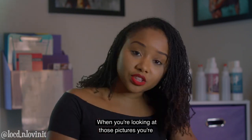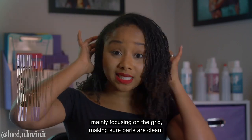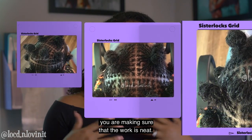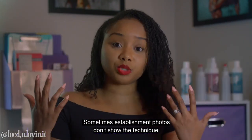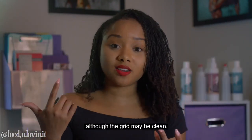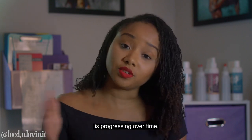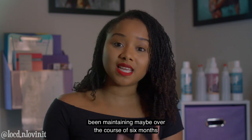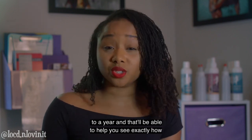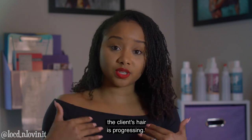When you're looking at their pictures, you're mainly focusing on the grid, making sure parts are clean, you're making sure that the work is neat. Sometimes establishment photos don't show the technique. Although the grid may be clean, you may want to see how the client's hair is progressing over time. In that case, you'll ask them to see a client that they've been maintaining maybe over the course of 6 months to a year, and that'll be able to help you see exactly how the client's hair is progressing.